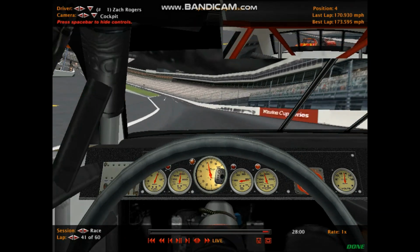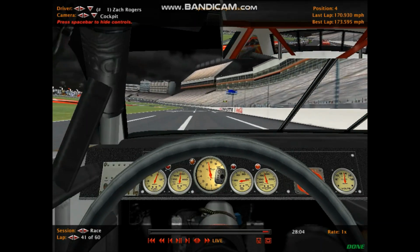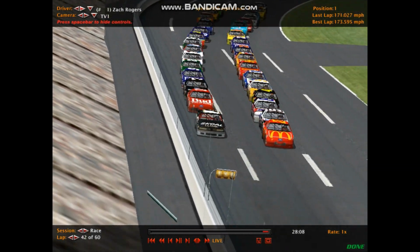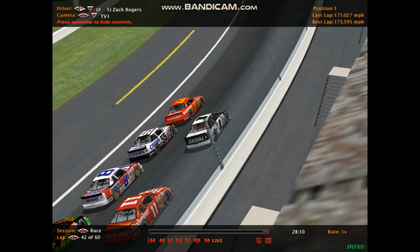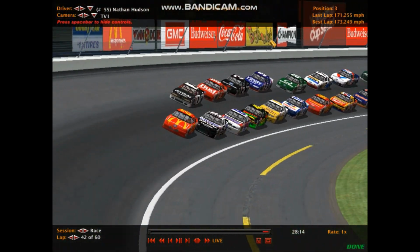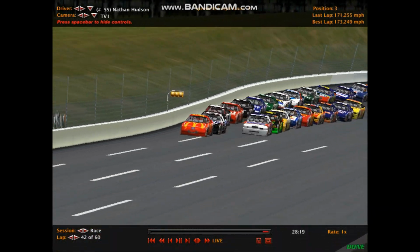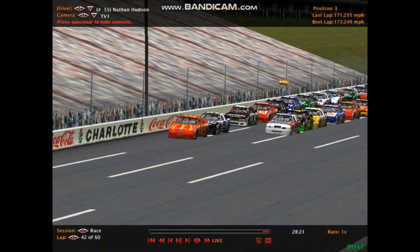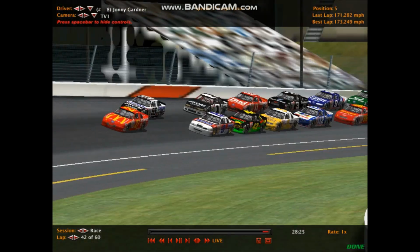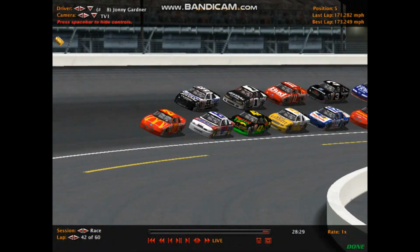Off turn number 4 comes here. And Zach leads that lap here. And you see Kat Batson dives low. Batson 27. She'll take the lead. Nathan Hudson to second place here. And Johnny Gardner tries for third spot now. He's got Kyle Matthews behind him. Phil Parker in the 5, the Daytona 500 winner. And number 12, the Texas winner, Rob Evans.